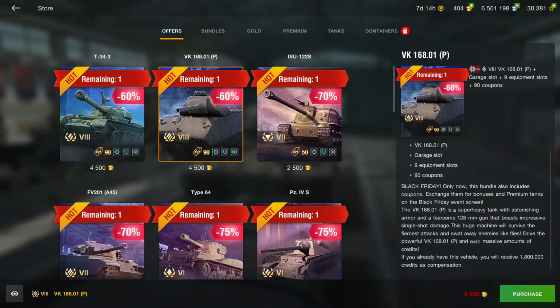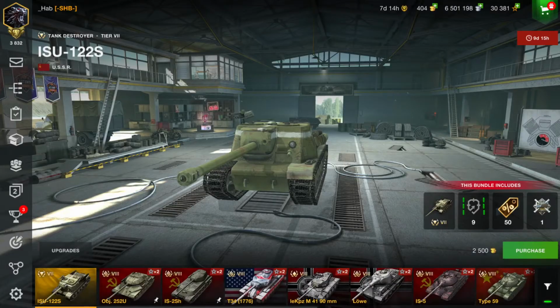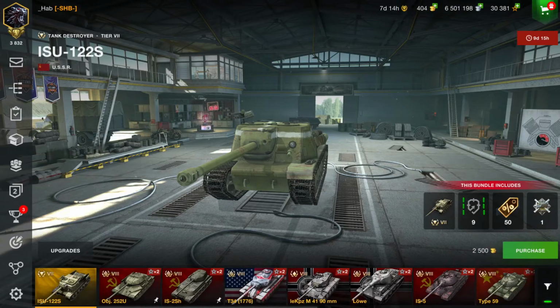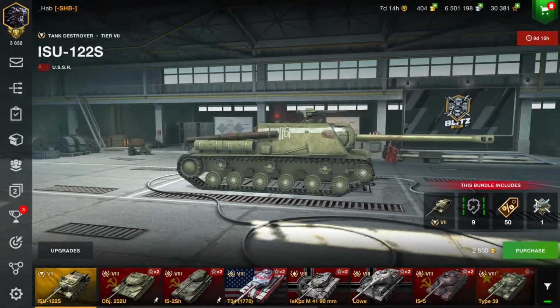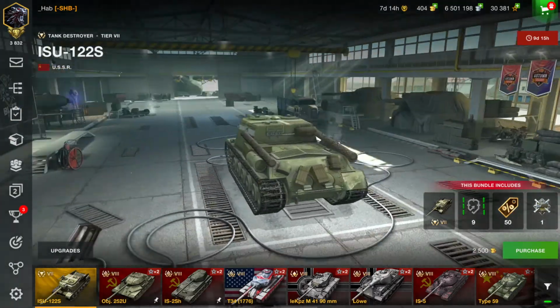It says will survive the fiercest attacks, swat away enemies like flies. Granted, it has a lot of health. But at that point, you can just get the 252U and mount improved assembly on it for the exact same result. The ISU-122S, it's cheap. It's gonna be okay. The gun on it is buffed, I think. I can quickly take a glance. Yup, it's been buffed. The pen is at 195 and 237, so it's actually a pretty nicely penetrating gun. It is gonna be a pretty decent gun to use.